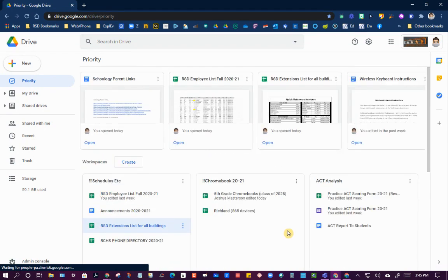The awesome thing about Priority and Workspaces is I'm using Drive here on my desktop computer, but if you open up the Google Drive app on your mobile device, you also can access Priority and Workspaces there as well. So it makes a great way to organize content from a lot of different areas and from different authors into one space.